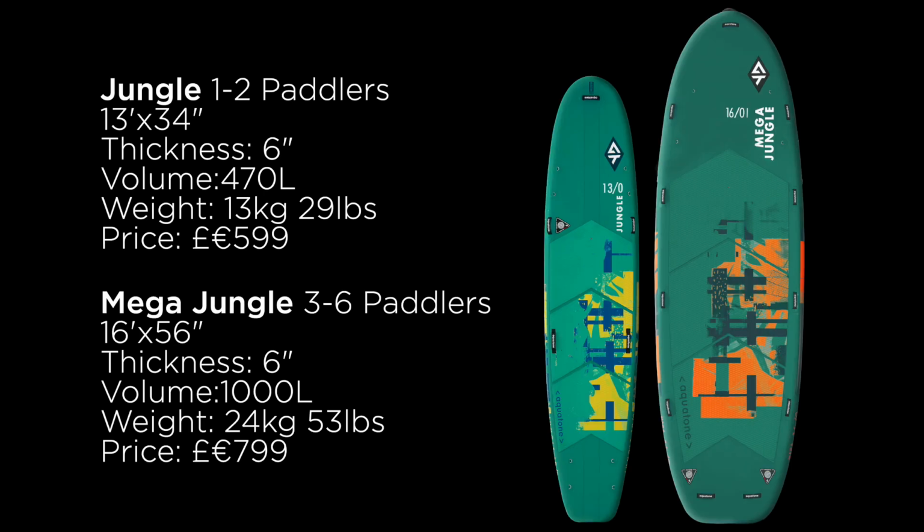Then also it's definitely worth mentioning the two big boards, the Jungle 13 and the Mega Jungle 16. That Jungle 13 is at £599, a great sort of tandem board, and the Mega Jungle retails at £799. And bear in mind, that comes with multiple paddles, multiple pumps, everything you need to get a lot of you, maybe a big family, on the water in one go.